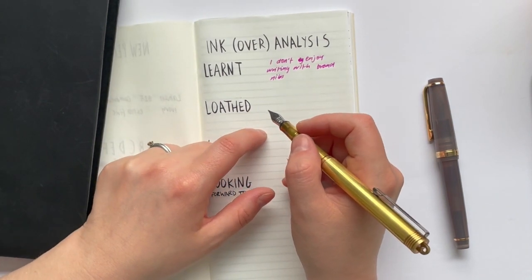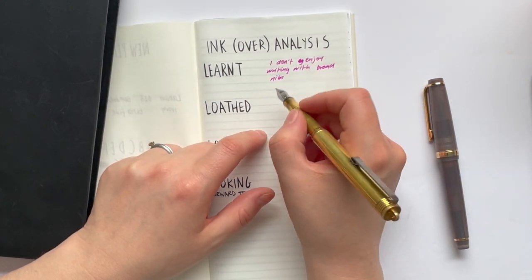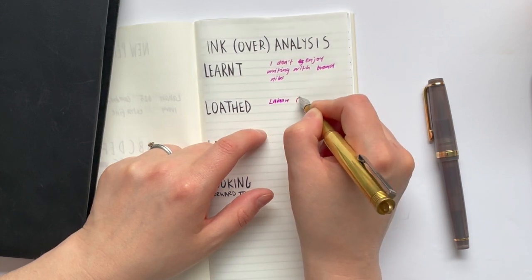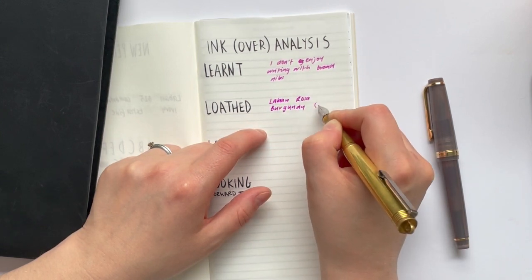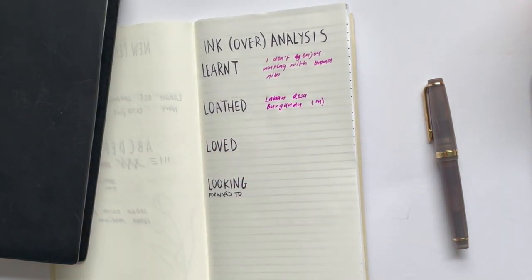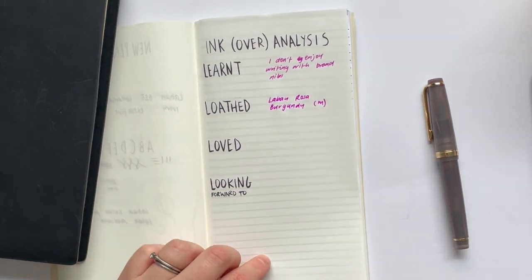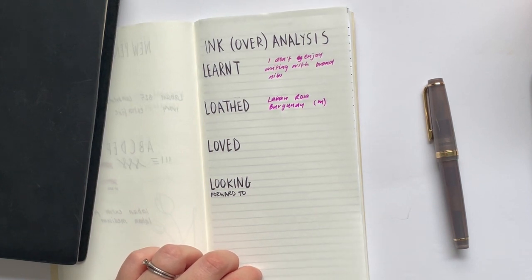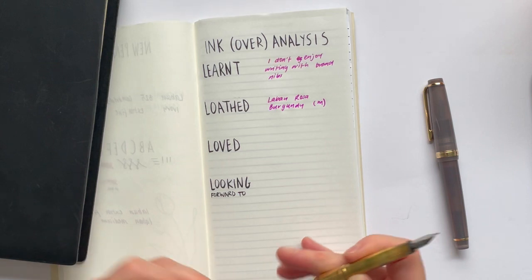I bought it secondhand, and I guess it was sold to me as being in good condition, but there is just something not right. So what I loathed this month was the Le Bain Rosa in Burgundy. I inked it up with Colorverse Andromeda because it's like the wettest ink I have, just to see how that would go in it, and it just still was really not enjoyable. I don't know whether I can give it to someone to try and fix for me or what I do there. So that's a bit of a disappointment, but it's definitely been a letdown.